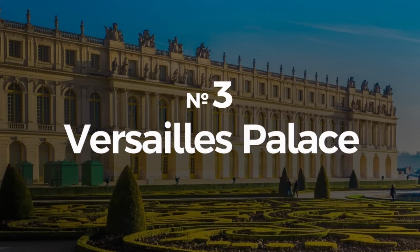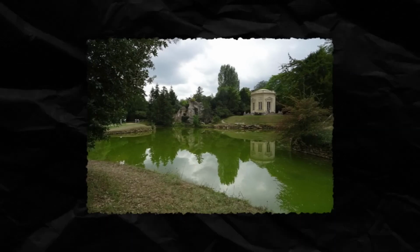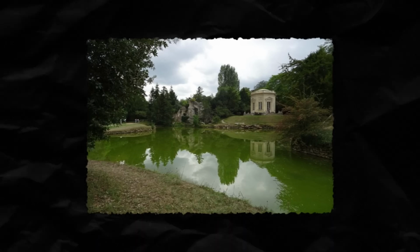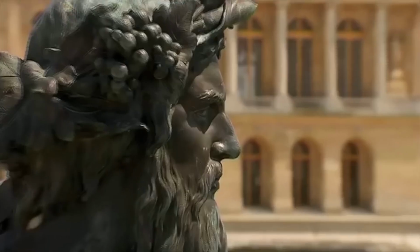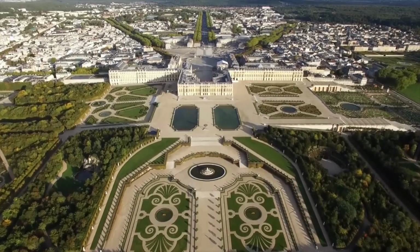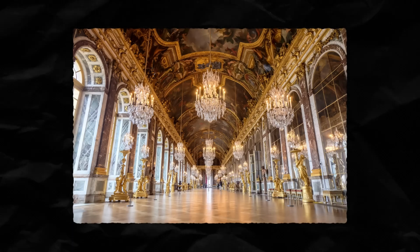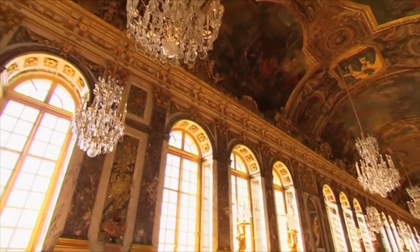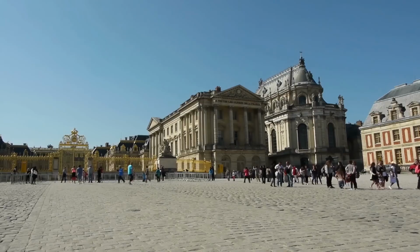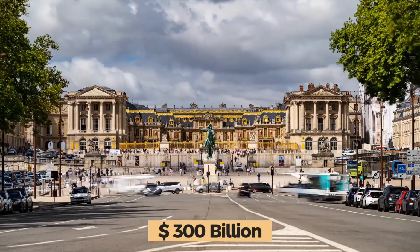Number 3. Versailles Palace. Until 1661, Versailles was only a small hunting lodge with a moat. It then became the seat of French imperial power and is still one of history's most opulent palaces. The legendary Hall of Mirrors is coated in silver, gold, and ornate chandeliers. According to PBS, the palace cost as much as $300 billion when adjusted for inflation.